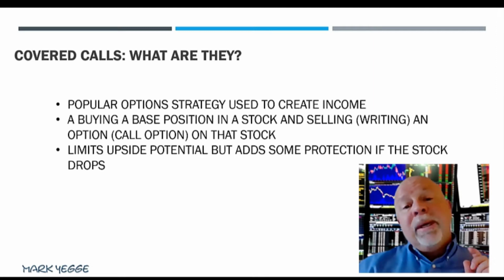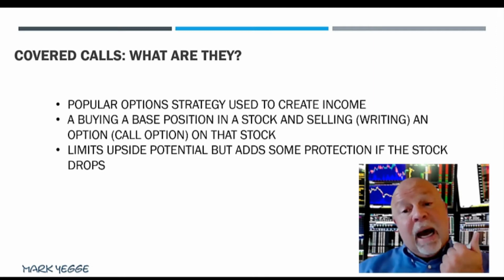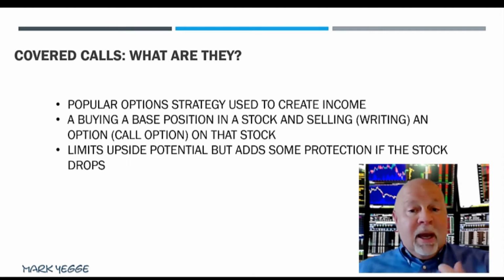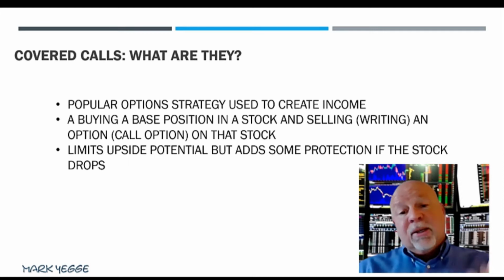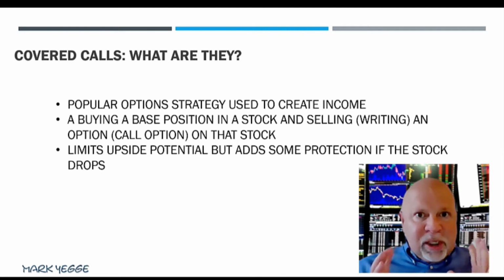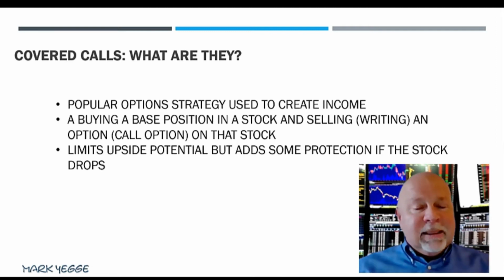The bottom line is what we do is we buy a base position in a stock, and then we sell an option. That's called writing an option. And a call option. We're not going to talk about put options, which is the other kind. We're going to sell an option on that stock. We're going to give somebody the right to buy that stock. And what it does, though, is it limits our upside potential. So we're not going to be hitting those home runs. We're going to just be going for the small wins. And those small wins add up over time.